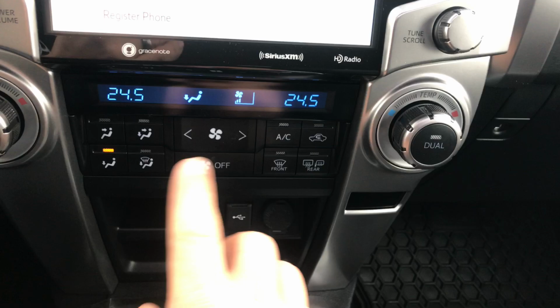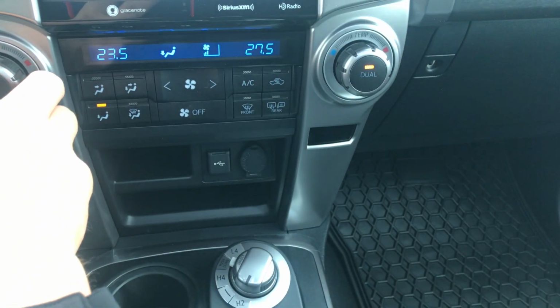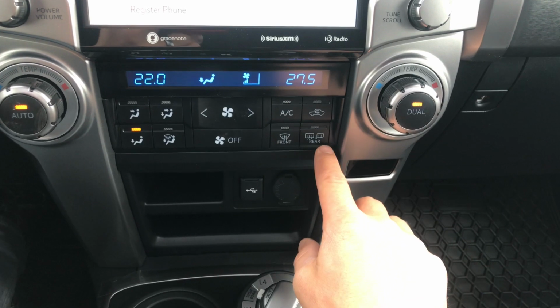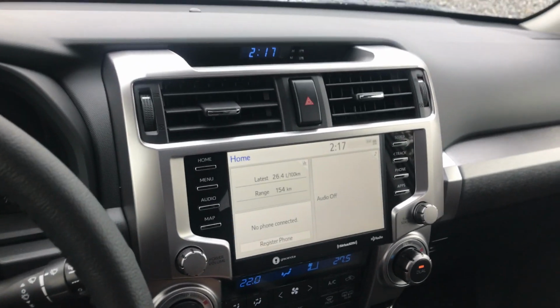Roll back to here, and you do have your dual climate control, so I can hit this guy and adjust as I want to, which is nice to have in this guy. Dual climate control is a big deal. Your mirrors and your rear defoggers and de-icers, which is nice there. And then this new screen, that's one of the big things that's changed.